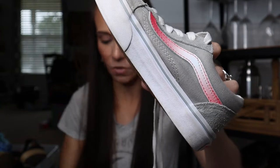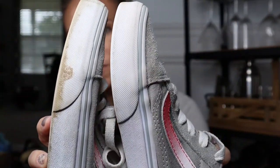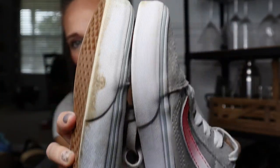Here's this one all cleaned up. Hopefully the lighting is going to show you. And here's the other one. So you can see how much nicer that cleaned.